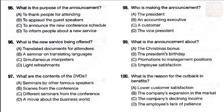Number 98. Who is making the announcement? Number 99. What is the announcement about? Number 100. What is the reason for the cutback in benefits? This is the end of the listening test.